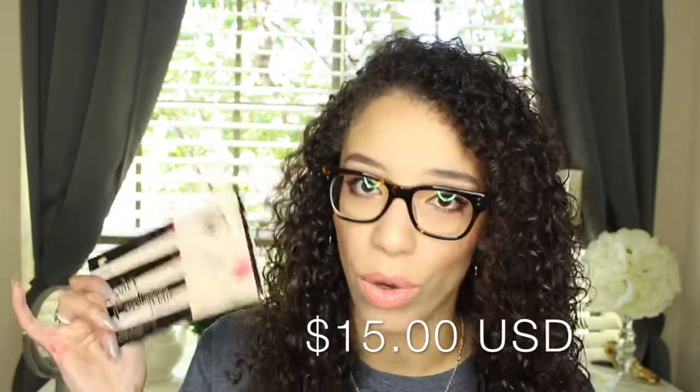Really good palette. I think it was like $13. I'll link the price on the screen somewhere, but super good palette. Totally worth your money. Okay, another BH Cosmetics.